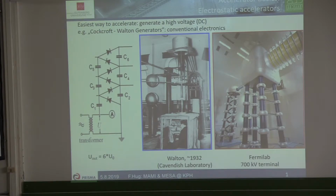The easiest way is just having a high voltage, produce particles and accelerate them. And you can see here one of the first accelerators by Walton at the Cavendish. Or here you can see a 700 kilovolt terminal as particle source used at Fermilab in the US. So the easiest way is just generate a DC voltage, produce your particles, accelerate them, and you're finished.